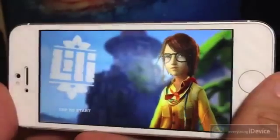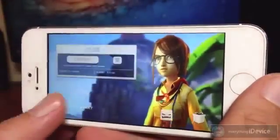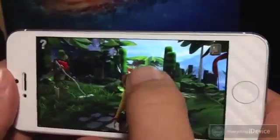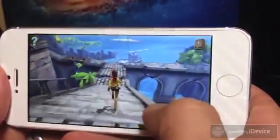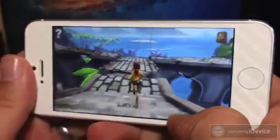Now, if you're looking for a game that has insane looking graphics, and I mean these are almost console quality graphics, I could almost compare them to an Xbox 360 or PlayStation 3. It looks really, really gorgeous.